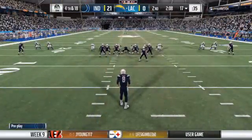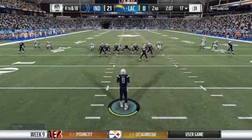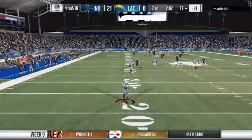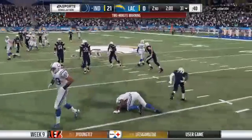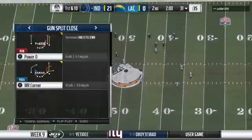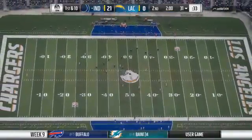Here's Drew Kaiser now. As the drive goes backwards, he's on to punt it away. He gets this one away, and boy, it's another boomer. Pulled in at the 24. Two minutes to play here in the first half. We'll come back to Southern California after this.